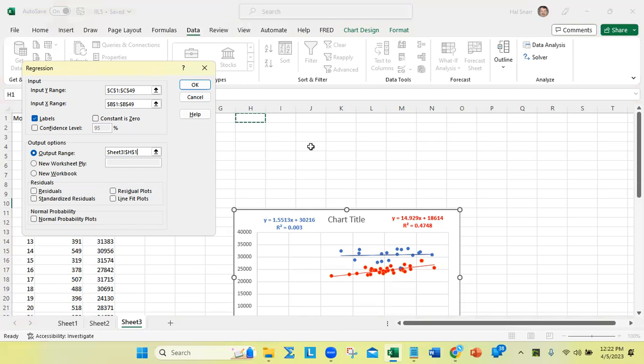You're doing it wrong. Yeah, right here. So it's blinking, and then click on H1. H1.